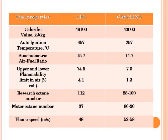Lower heating value for LPG is 46,100 kJ per kilogram and for gasoline is 43,000 kJ per kg. Lower heating value is nothing but the calorific value, which is the amount of heat produced by the fuel. Auto ignition temperature for LPG is 457 degrees Celsius and for gasoline is 257 degrees Celsius. Stoichiometric air fuel ratio for LPG is 15.7 and gasoline is 14.7. Upper and lower flammability limit in air is 74.5 and 4.1 for LPG and 7.6 and 1.3 for gasoline.